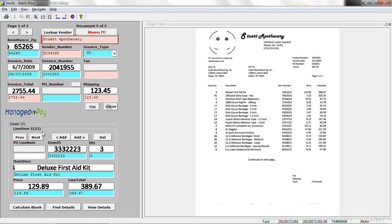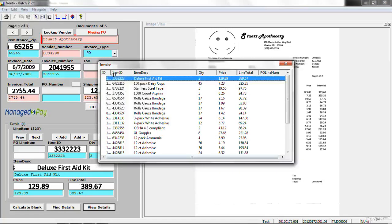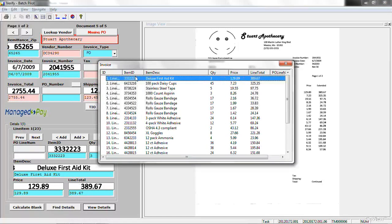That's going to go out and extract 23 line items on both pages, and you could see how quickly that went. It read the first line, and based on the columns of where I clicked, it returned all 23 line items without me having to enter any data. I just simply clicked on the first line.